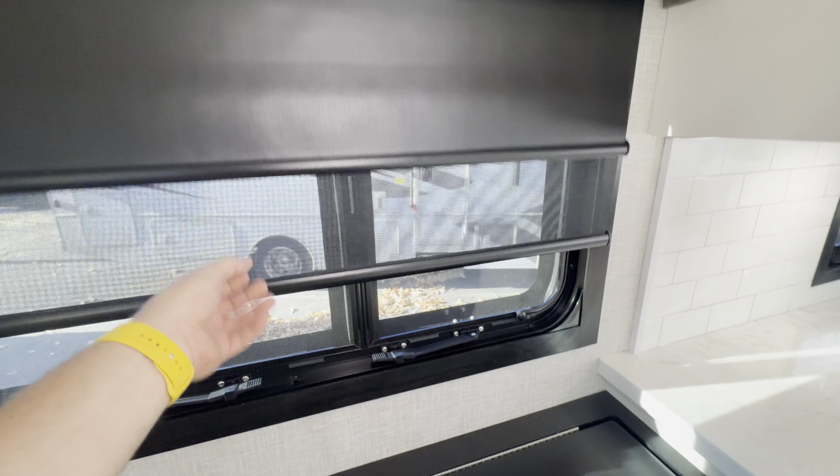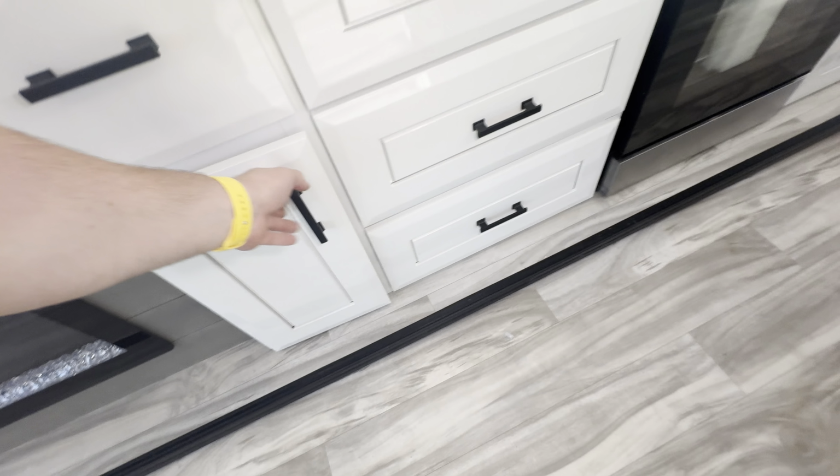It's all solid surface countertops. Storage up here. Storage up here. Ton of storage. That's going to be your other tray table that drops into your theater seats. It's all five-sided drawers. Soft close on them. Here you got your silverware drawer. Then this will slide. So then you got some more hidden storage right under there. Storage there.